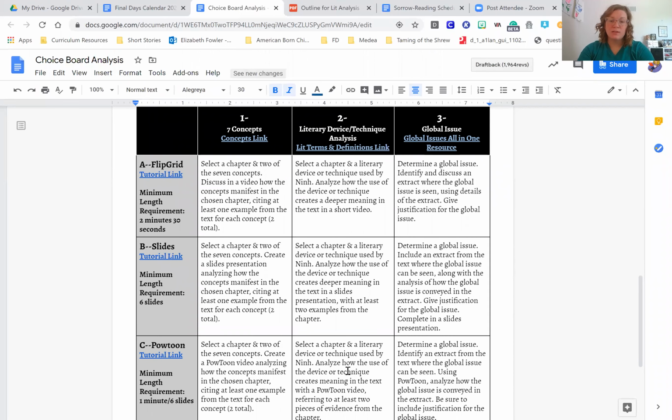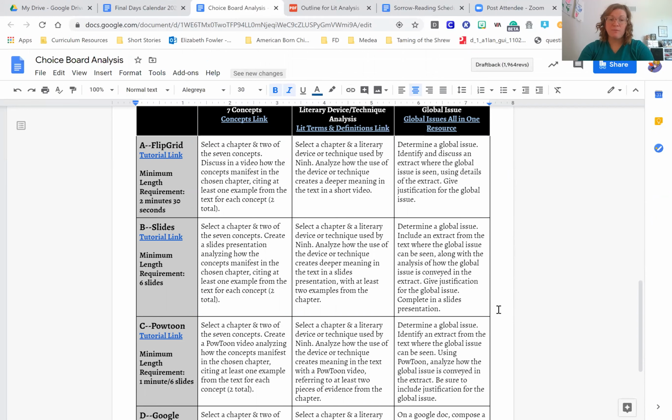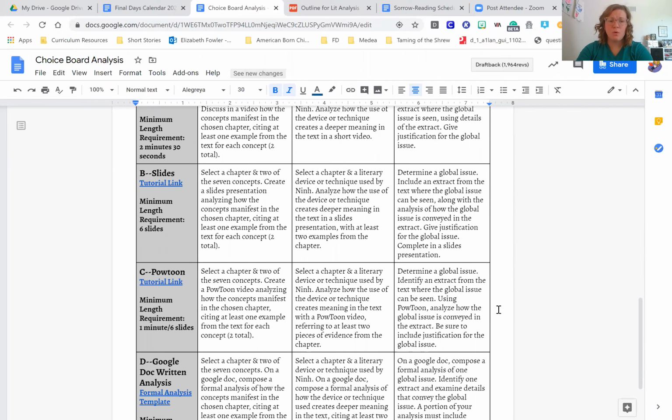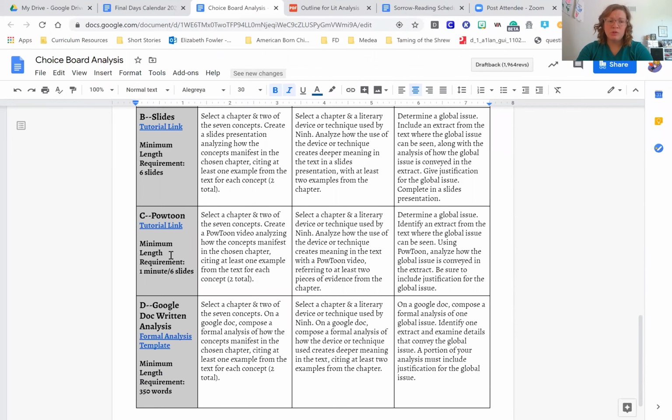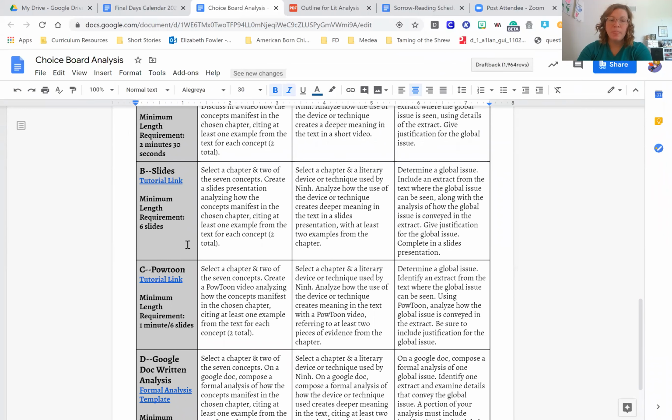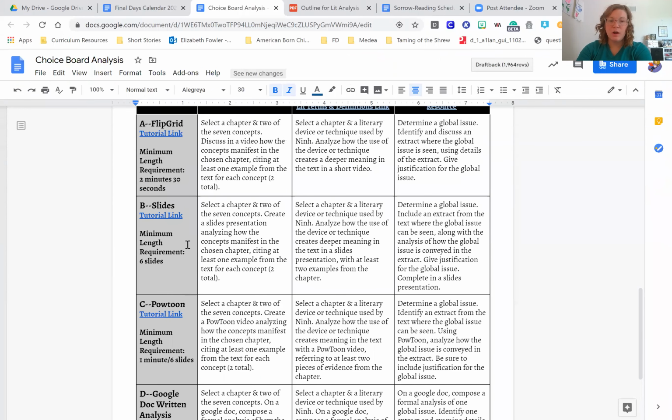But I have given you guys some different options for platforms that should be easily accessible for all of you. I will say Powtoon, unless you have used it before or you are comfortable with investing a little bit of time into looking at that. This one can be a little tricky if you are not comfortable with something like Powtoon. So those are things to consider.